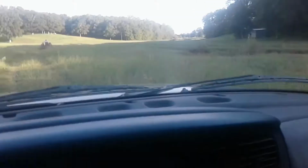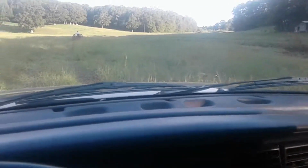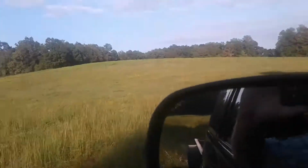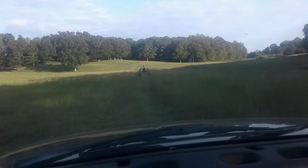I just missed it. There's a '67 Ford Fairlane went up the road there. But I was too far away from it to get any good video. Oh well. I may not be getting any good video right now. I can't really tell.